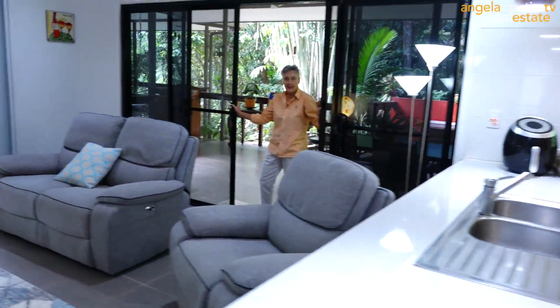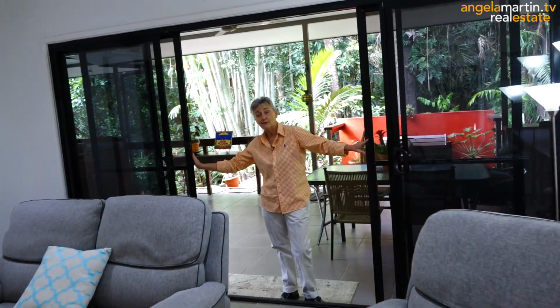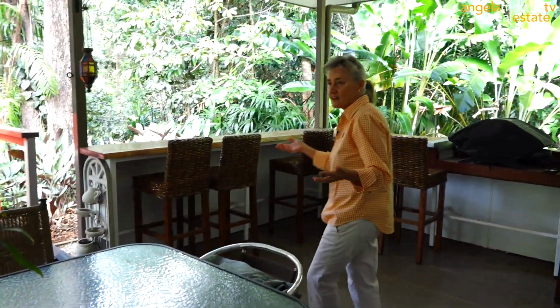And you'll see that it is very, very breezy. I mentioned at the beginning about the cool summer breezes, and you maybe see my hair jiggling around in the breeze. But look at the size of this. So this is balcony or entertainment area number one. So easy to get food in and out.